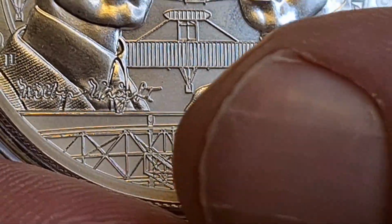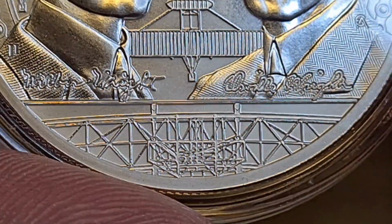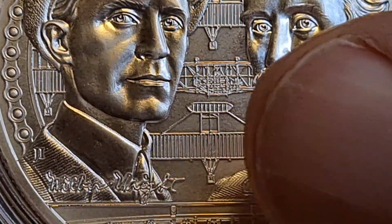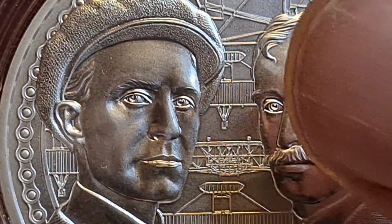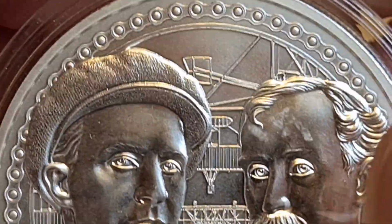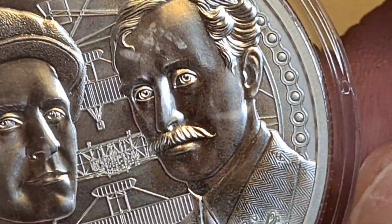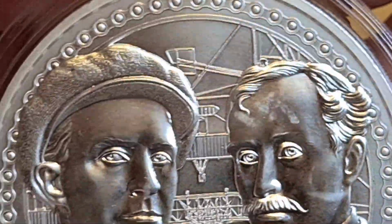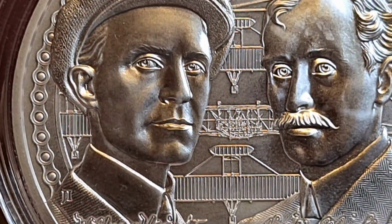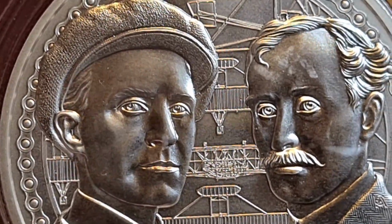And then down right below here, you could also see kind of a front-on view of the skeleton of the plane, top view, side view, what looks to be another top view. But then look what's going around on the edge of this coin. Look at the chain link, which of course was used obviously to power the propeller. So rather fitting, rather ingenious.